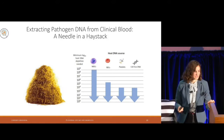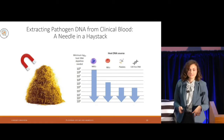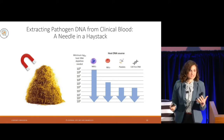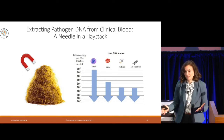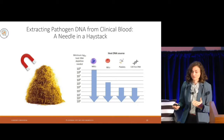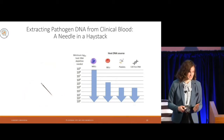Of course, one way to do it is to have some kind of a magnet which will pull out the needle, right? And this would be what the PCR-based probes are doing. They're trying to ignore the human DNA and just pull out what they know to be in there. But unfortunately for bacteria, there is no one universal magnet, right? There is no one way to pull out in an agnostic way. And so our approach has been, and it almost seems nonsensical, instead of using a magnet, we're trying to get rid of all that hay to access the bacteria that's underneath it.